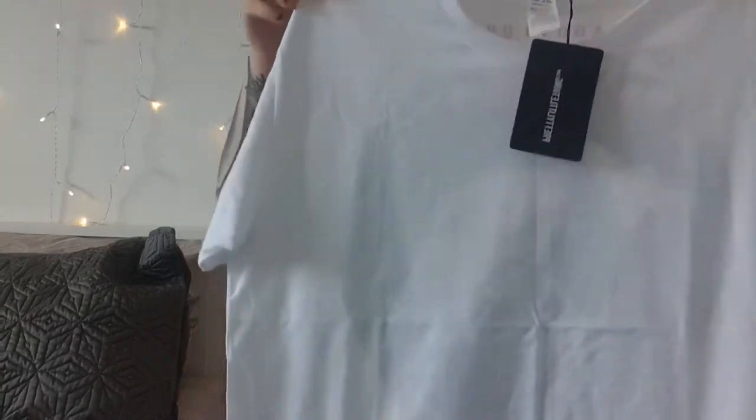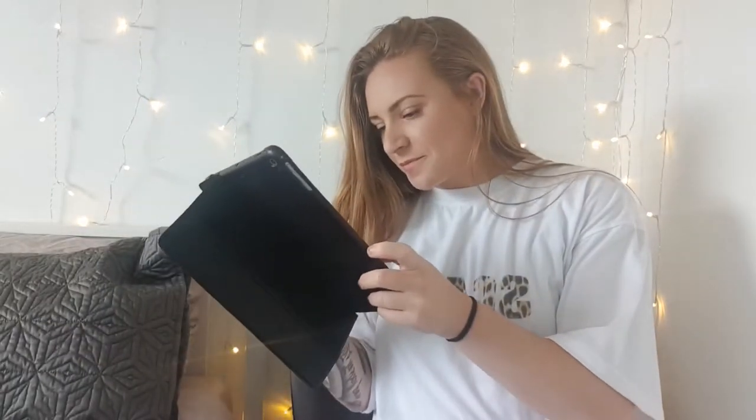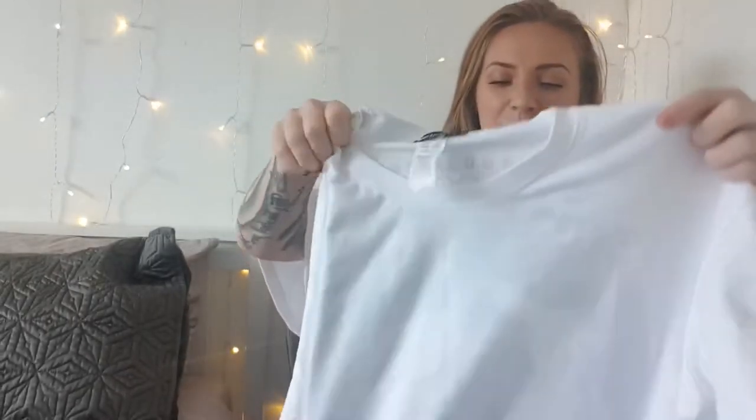Again, I'd say this fitted tighter than I expected. What size did I pick this up in? So this was the white 1980 tour slogan oversized t-shirt, size large. Seeing as the title said it was an oversized t-shirt and I picked it up in a large, I was expecting this to be more of a t-shirt dress. Sorry, this was £8.10. So I was expecting this to be larger than it is.